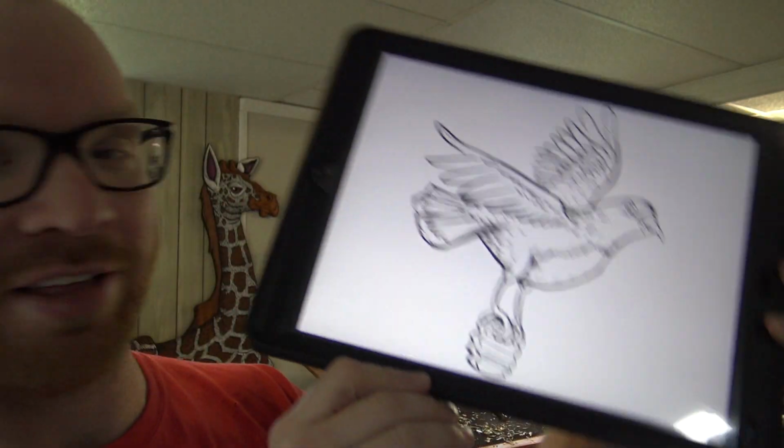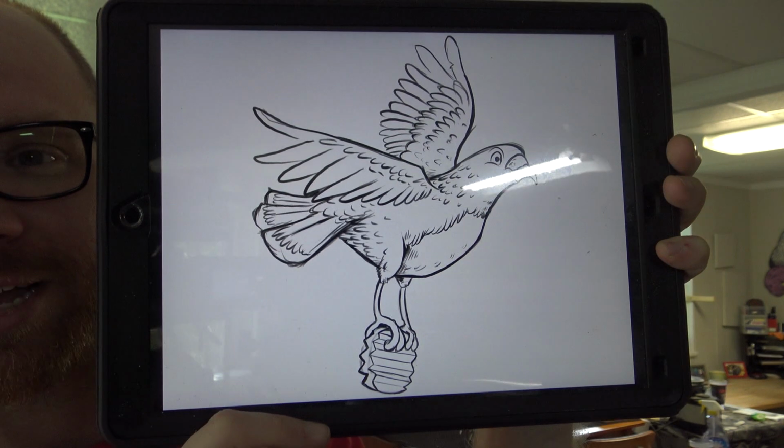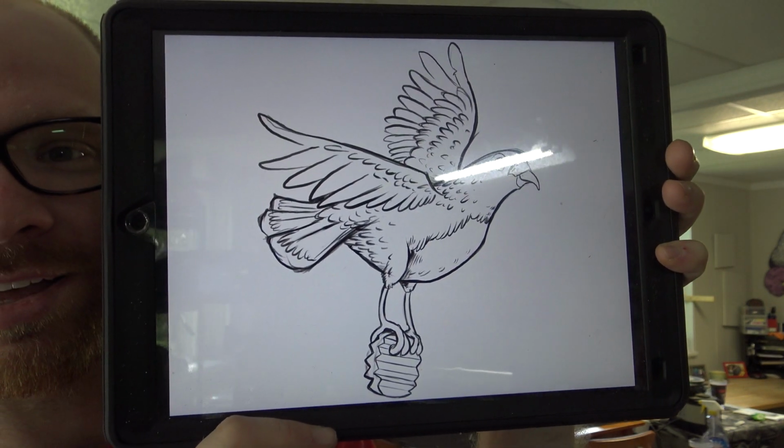So anyways, I've got that sketched out, ready to go. I'm going to draw it up on a board and get it ready to carve out at some point this week. Look at him fly. Long legs.